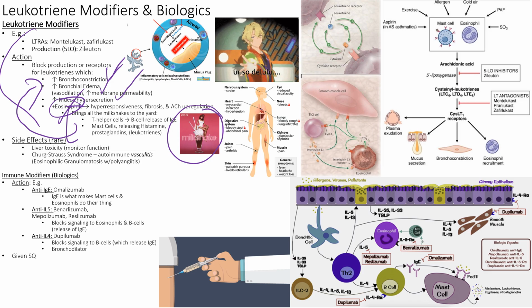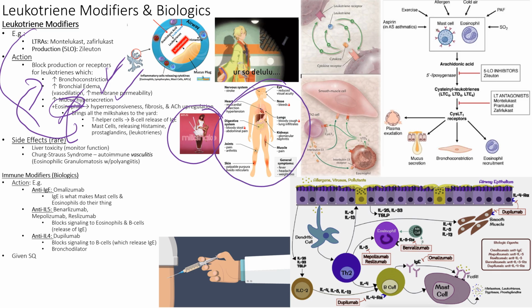Anyways, they're going to create all this activity, just like our friends who are visiting right now. So if you give a leukotriene modifier, they go, shh, stop it. All right, that'd be a leukotriene modifier. Okay, side effects are rare. It's usually like a bleeding kind of situation. And you can see right here is where our steroids at.